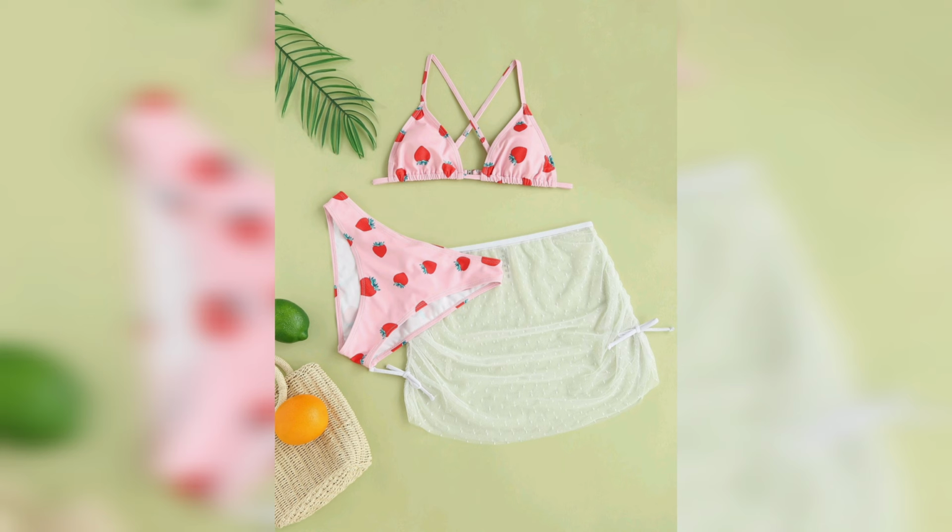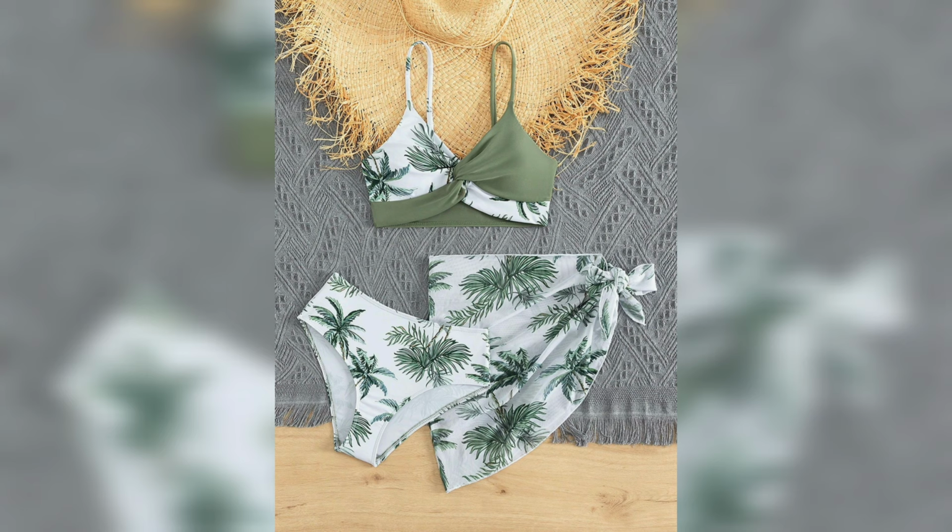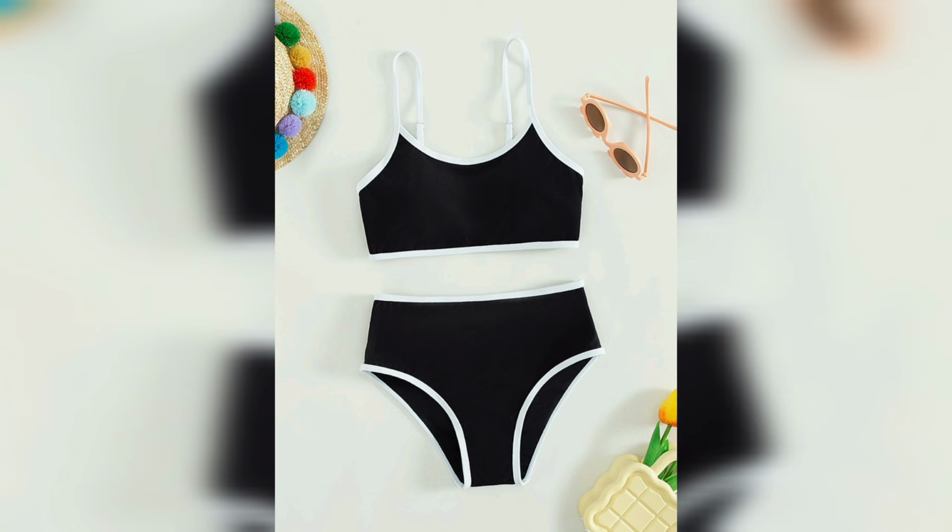For the active teens out there, sporty swimsuits are a must try. These swimsuits combine style and functionality, making them perfect for beach sports or simply lounging in the sun. Look for trendy cutouts, mesh details, and racerback styles to stay on top of the sporty chic trend.